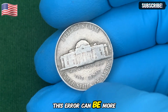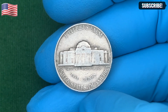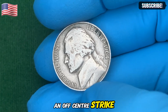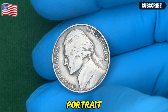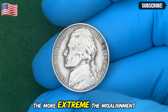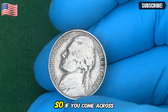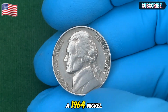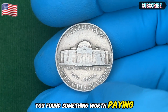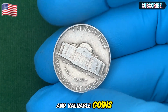This error can be more difficult to spot, but it's very valuable if you find it. In the case of the 1964 Jefferson nickel, an off-center strike might leave part of Jefferson's portrait or Monticello off the edge of the coin. The more extreme the misalignment, the more valuable the coin becomes. So if you come across a 1964 nickel with a design that's clearly off-center, you've found something worth paying attention to. Now, let's talk about how to spot these rare and valuable coins.